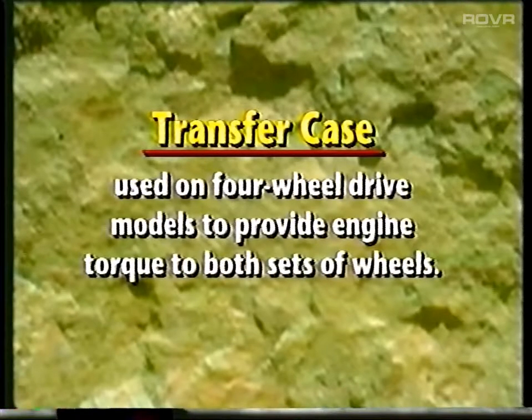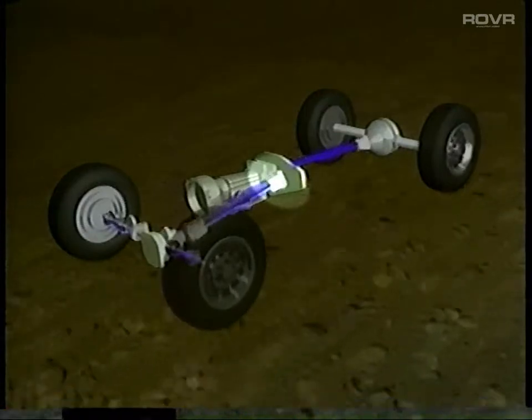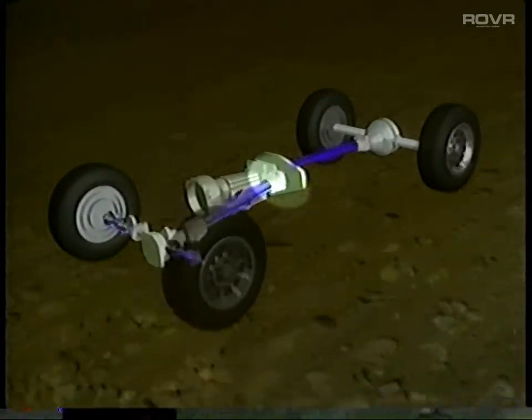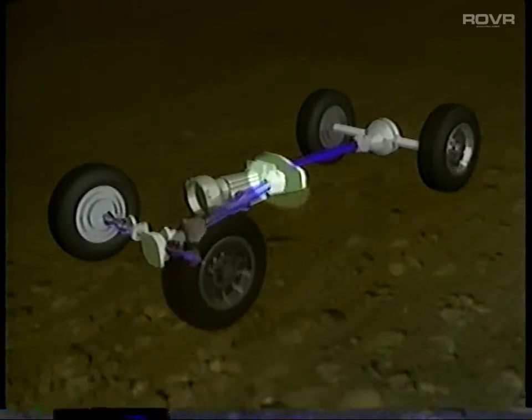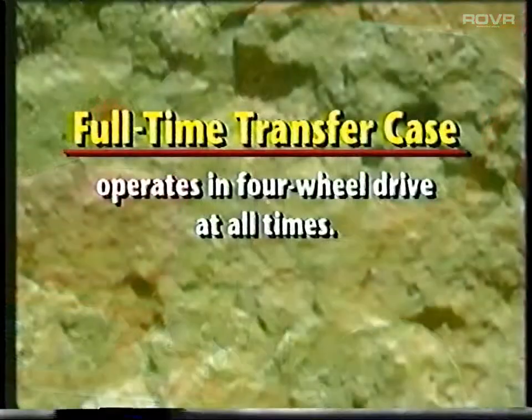The transfer case. You'll hear that term throughout this program. A transfer case is used on four-wheel drive models to provide engine torque to the second set of wheels. For example, the transfer case is mounted to the transmission and divides the engine torque between the front and rear axles when four-wheel drive is selected. There are two types of transfer cases.